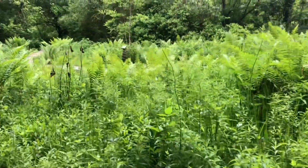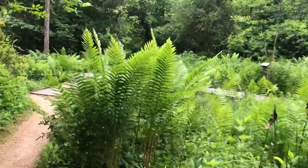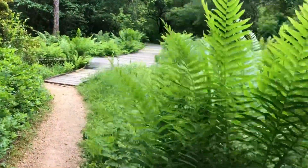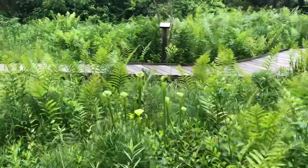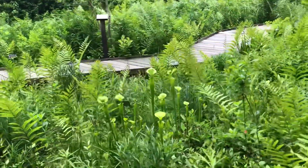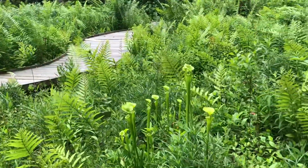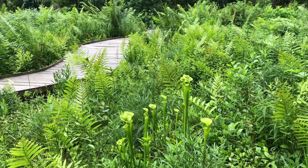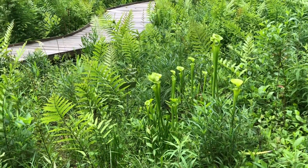This is a great area that captures water. This is like the habitat of what would be along the North Carolina coast. You see, you've got a lot of different herbaceous plants, including Sarracenia, that grow in these bog-like conditions. That texture and color combo, I think, is just extraordinary.